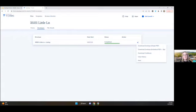Now, the big question we got yesterday is, can I download it as a single PDF? So if you have multiple documents, you have both options. You can go ahead and download it as a single PDF or individual PDFs. Okay. So we designed SkySlope Forms to be a standalone tool that you can use with any transaction management platform. So if you want to download this now and upload it to a different transaction management platform, you absolutely have that access.